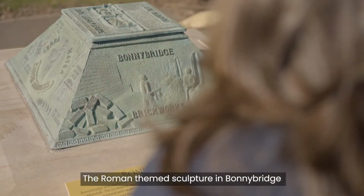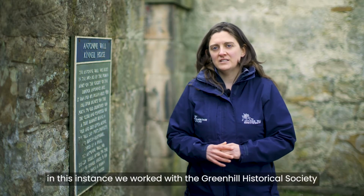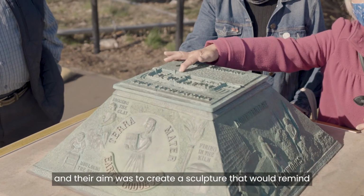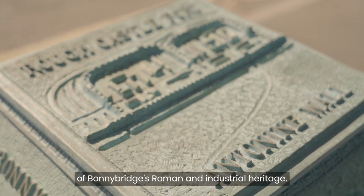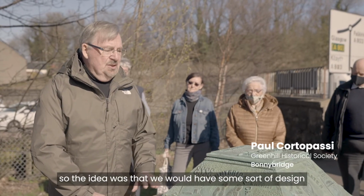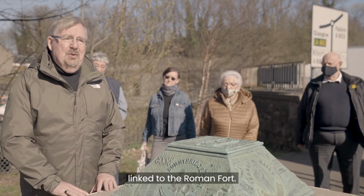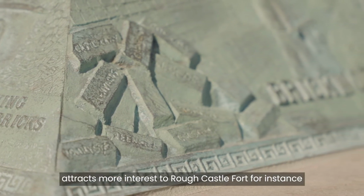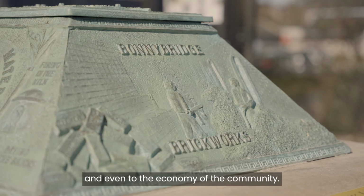The Roman-themed sculpture in Bonnybridge is another great example of our work with a local community group. In this instance, we worked with the Green Hill Historical Society, and their aim was to create a sculpture that would remind of Bonnybridge's Roman and industrial heritage. Very proud of our link with the Romans. So the idea was that we would have some sort of design linked to the Roman fort. The fact that the work that you're doing attracts more interest to Roughcastle Fort, for instance, is a benefit to the community in general, and even to the economy of the community.